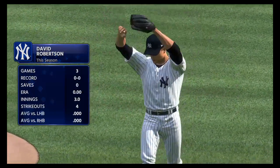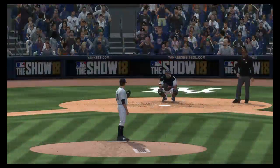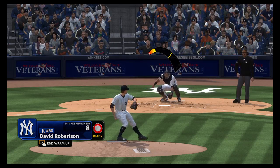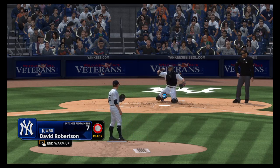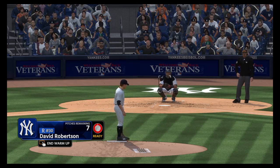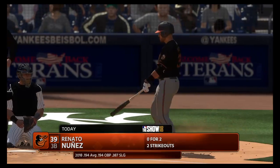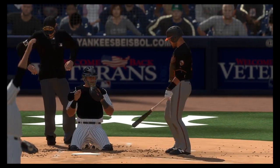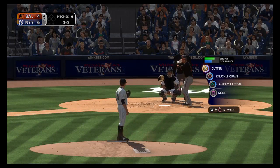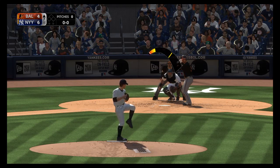David Robertson is on to pitch from the bullpen now to start inning number 7. Number 30, David Robertson. Stepping in, Renato Nunez, and he's likely just trying to put one in play here. 0 for 2 with a pair of strikeouts thus far. Even though we're moving into the back end of this game, they're only down by a couple of runs. You know that old slogan, a bloop and a blast? They could certainly use that right now.